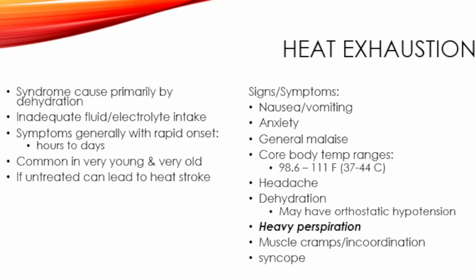I have bolded up here that a patient will have heavy perspiration, so lots and lots of sweating, and the reason why I have this bold is because this is the opposite of what occurs when a person has heat stroke. They will have no sweating. So if they're sweating, we can still consider them under the realm of heat exhaustion as opposed to heat stroke. The patient may also exhibit signs of muscle cramps and incoordination and even syncope.